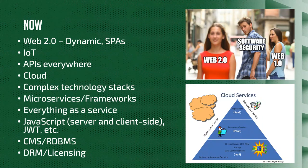Organizations have APIs everywhere, whether they're for their own consumption or public consumption, so you can build an app around whatever that organization's services are. There are APIs that weren't really around in the past. 20 years ago, it was probably a lot of scripting and things like that, not necessarily the notion of APIs.